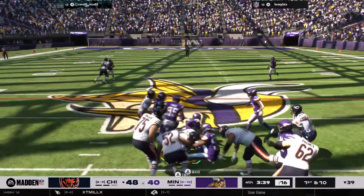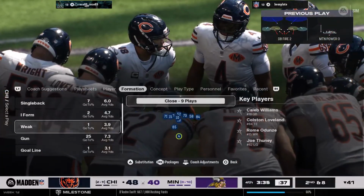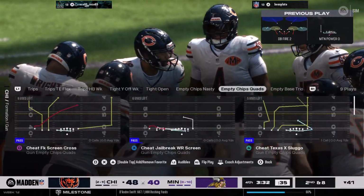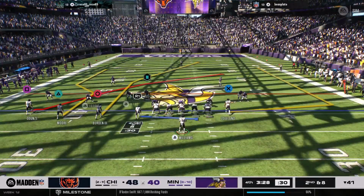On the handoff, this is Swift. And he can only manage to get a couple. 2nd and 8 coming up. That's it. That's what you want. Straight ahead, positive gain. Just keep that clock ticking. 2nd down and 8.